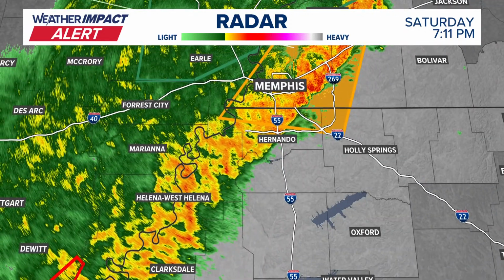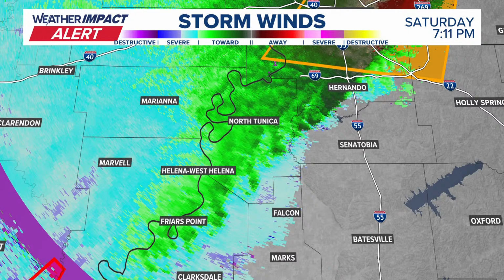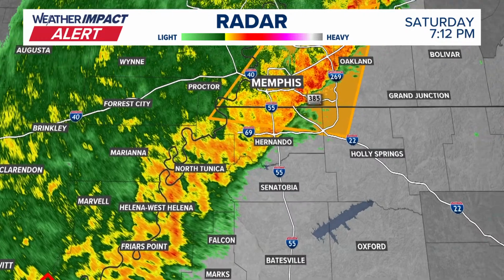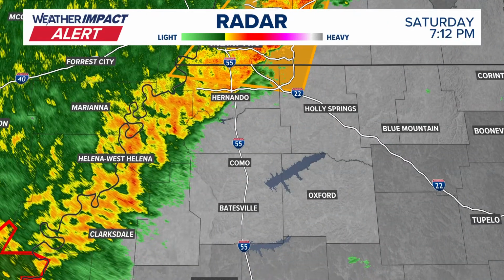South of our area, I'll continue to examine the potential for any rotation developing along this line, but nothing jumps out at me at the moment as any significant rotation, though we do have just some very, very weak rotation, which is to be expected with these storms. It's just we have a very high shear environment along the area. We're eventually going to see those storms push through parts of North Mississippi, so Senatobia, Como, Batesville, you'll see those storms coming through as well. At this moment, they're not severe.